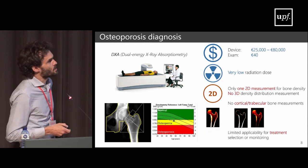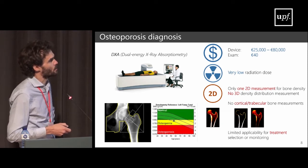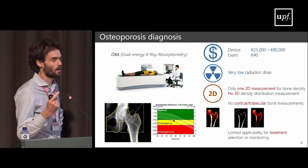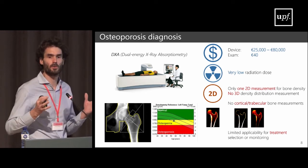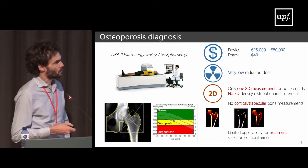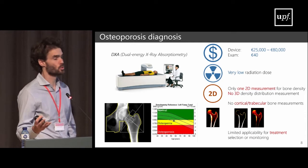But there's one big limitation of DEXA, which is the fact that it's a 2D analysis. So you get only one measurement of the 2D bone density of the patient, and you don't take into account the 3D distribution of the bone density. You don't take into account either the cortical and trabecular bone density, so you cannot have a separate measurement of those two compartments.